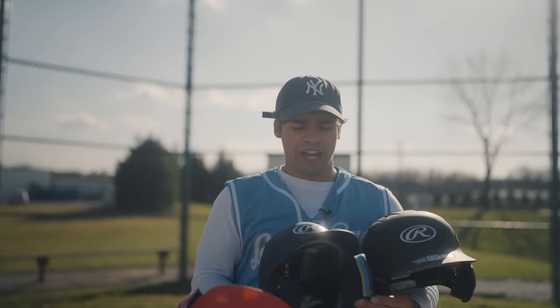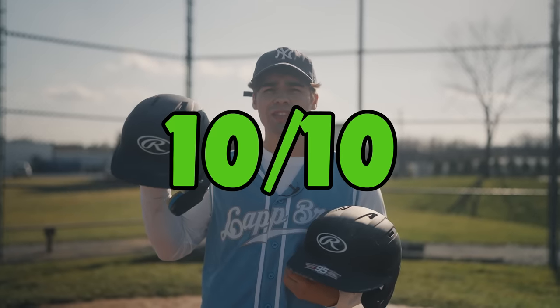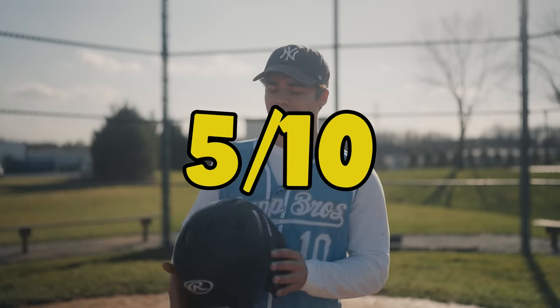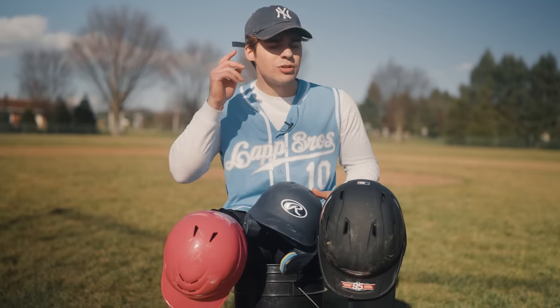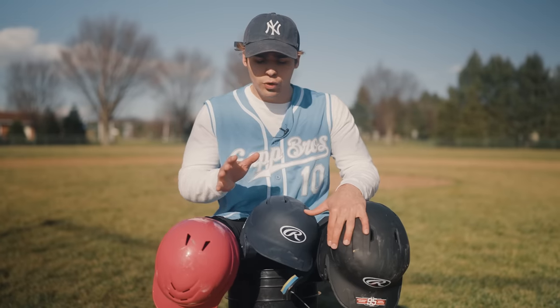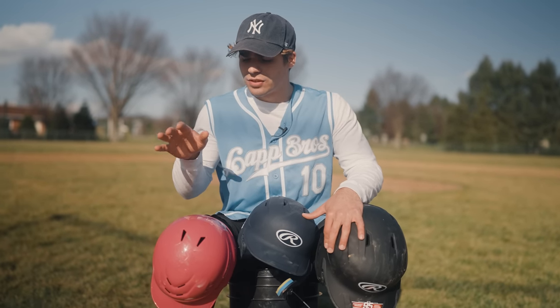Final rating for protection: $15 helmet, 4 out of 10. $80 helmet, 10 out of 10. Didn't feel a thing. This helmet, it's hard for me to rate because it's not my size. We'll just give it a 5 out of 10 for now. There you have it, a comparison between helmets to ensure that you get the right helmet for this upcoming baseball season. Here are my final statements.